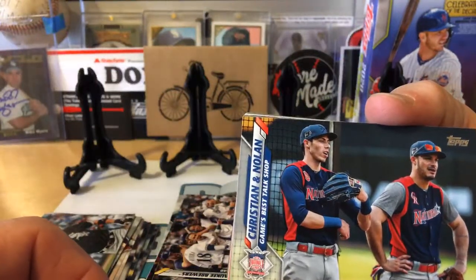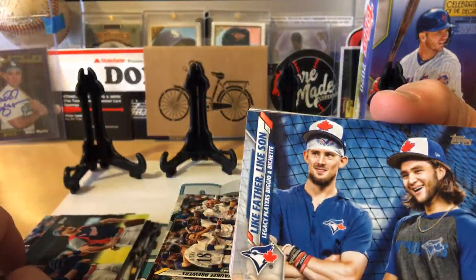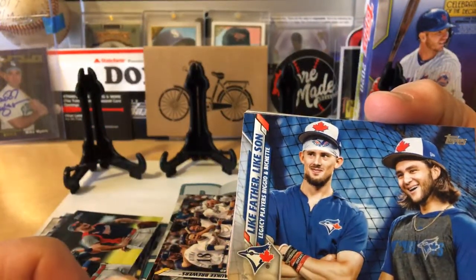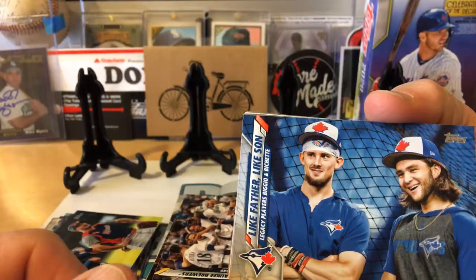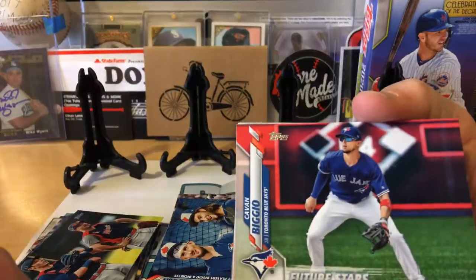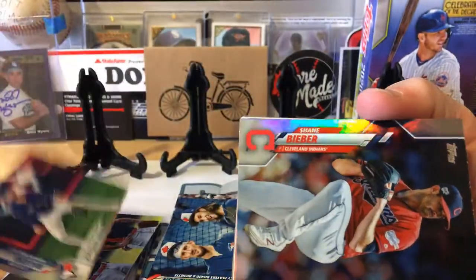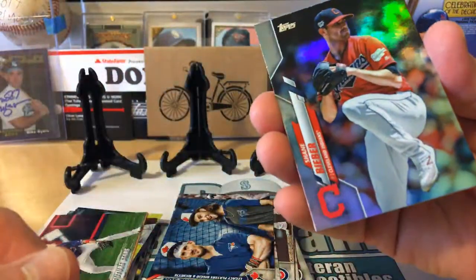Christian Yelich, Game's Best Talk Shop. There we go. Like Father, Like Son. Legacy Players, Biggio and Bichette. Cavan Biggio, Future Star. And here we go. We got our variation card here.